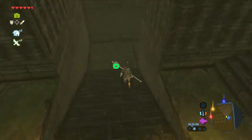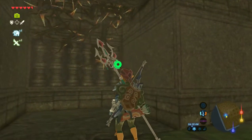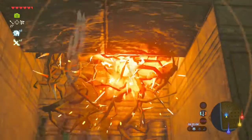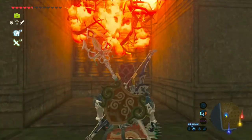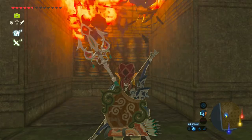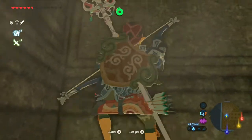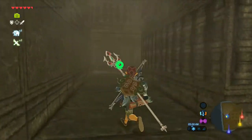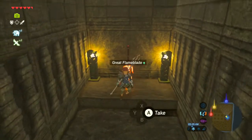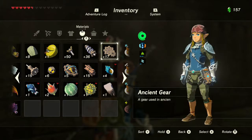Weird thing is that there's still the area with the thorns. Well, guess I have to use this. There we go. I do have to wait for the Master Sword to recharge if I want to go up against those Guardians. And I don't think I have the time to go and do that. But I will climb up here. Where does that lead me? Oh. A great flame blade. Cool. Not that I really need it.